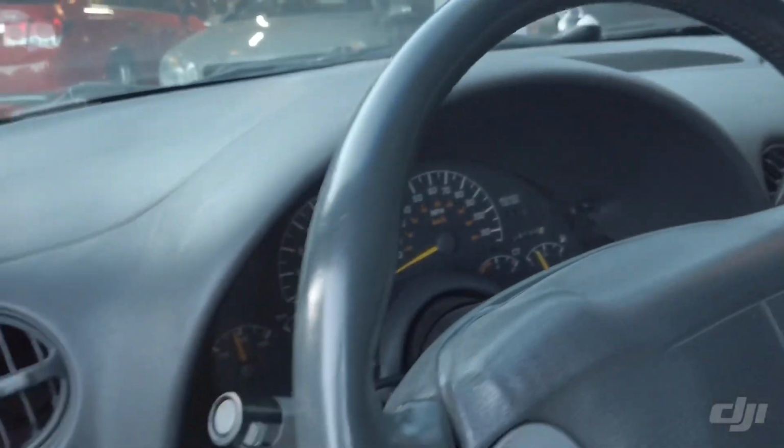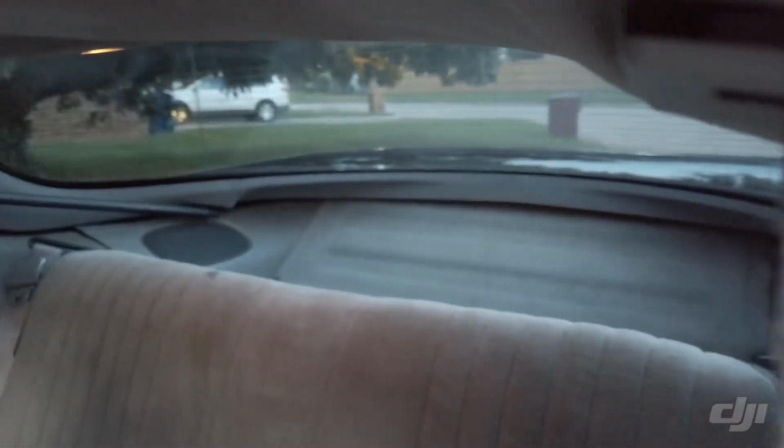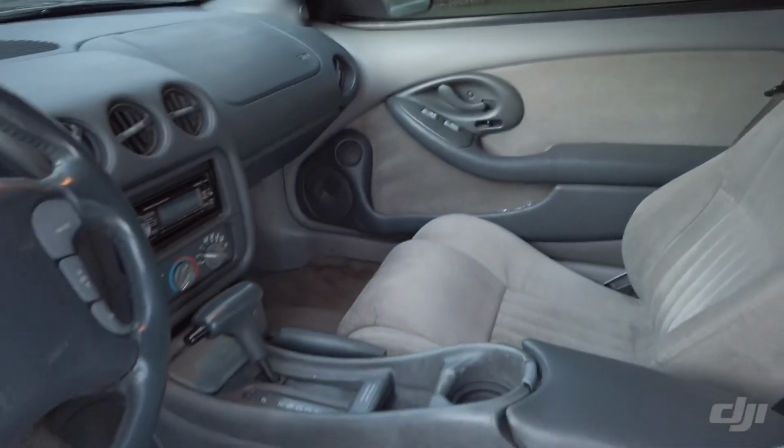59,165 original miles, and they took $1,900 for the car. So this will be the new project.